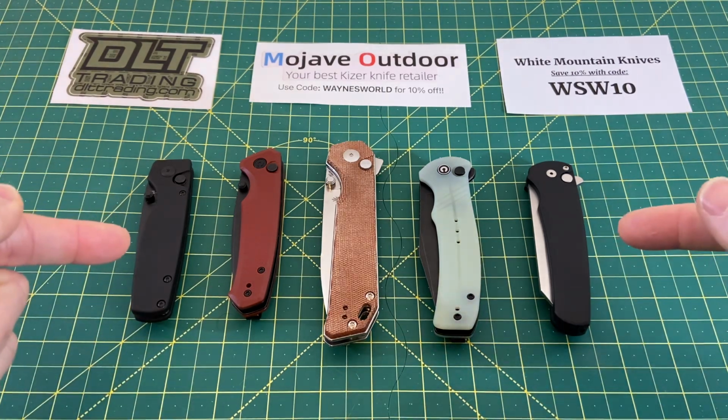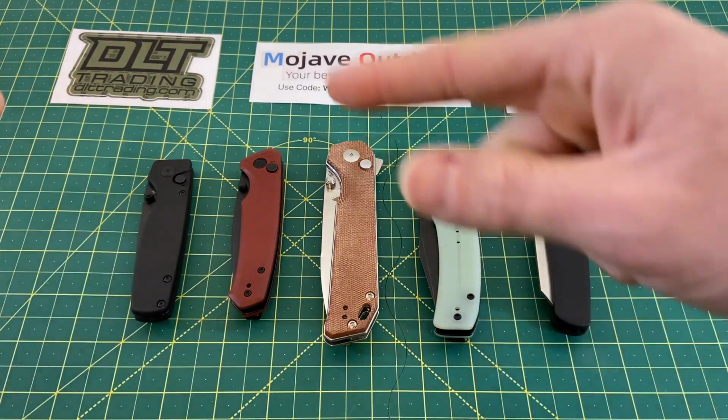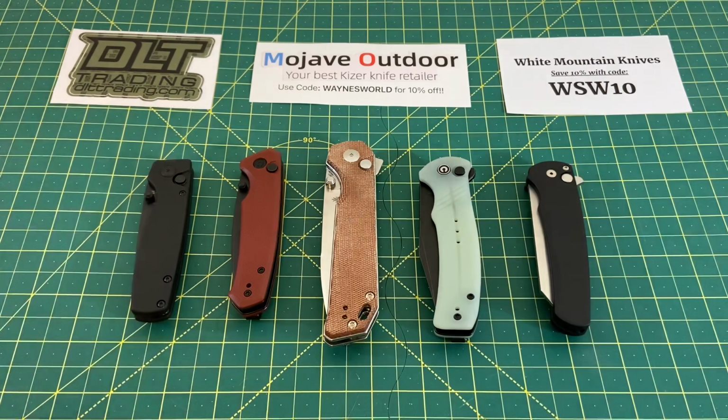But as we stand right now, this is this week's carry. These are all a bunch of badass button locks, a bunch that I would recommend, and you will hear fully about this one tomorrow. Let me know what you guys think of this carry.